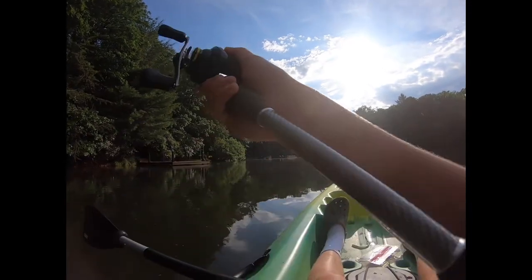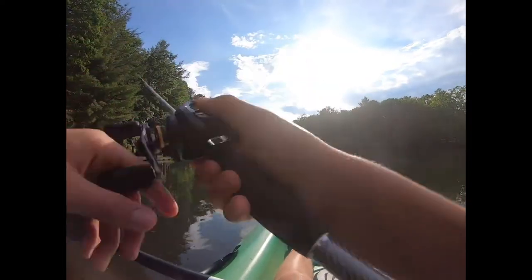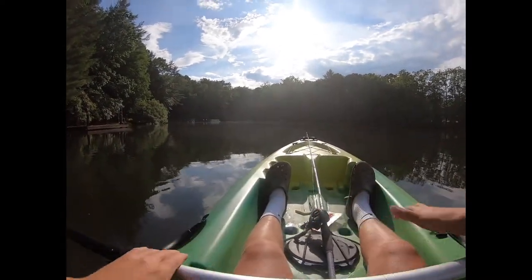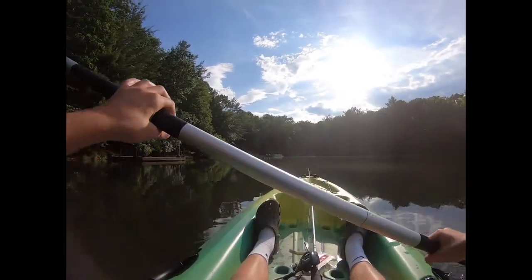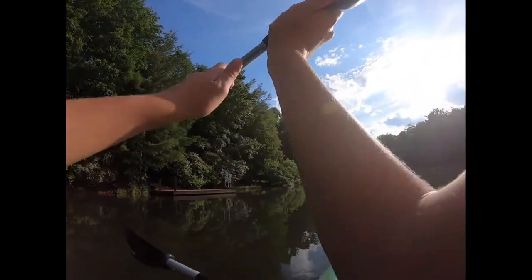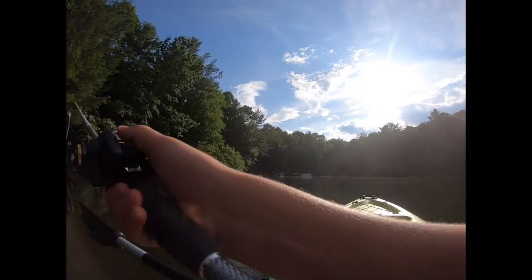And they're spawning right now. They got all these beds all over the place. So you can mess around with them, throw the worm in the bed, and they'll just go nuts for it. But yeah, I caught 4 yesterday, and I think 2 the day before that. Fishing's pretty tough in here, slow. But once you find a good little school of them, you'll catch them.